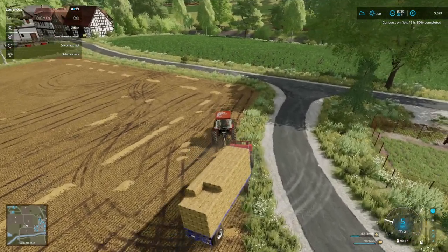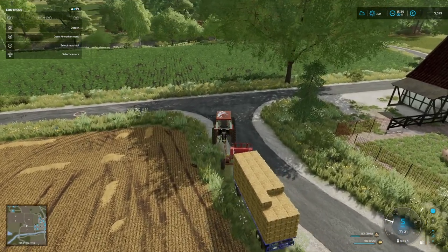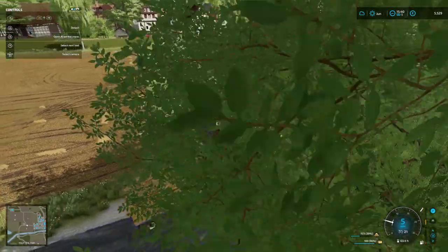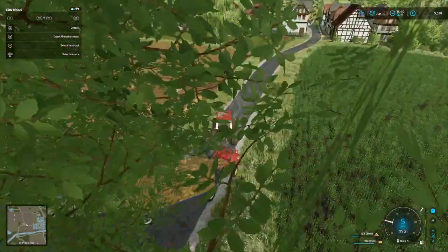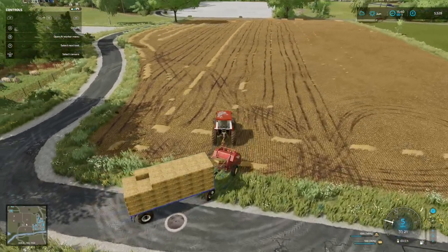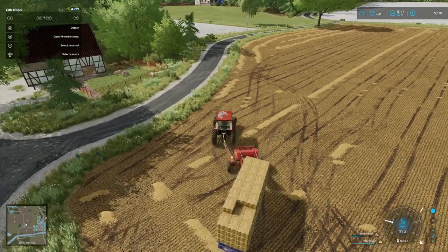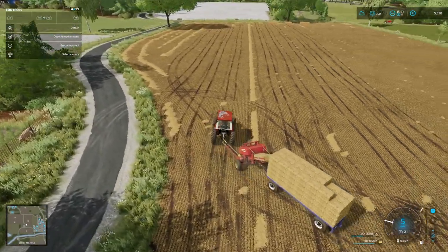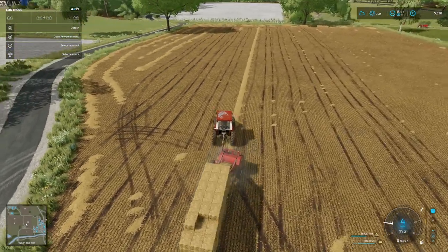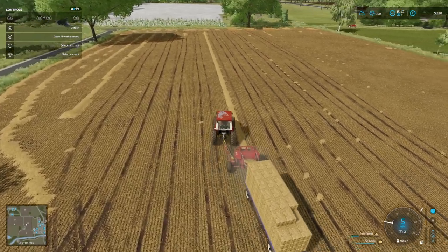Right, so we just about got a full load. And I think it's probably one more pass and we'll have a full load. It does take a lot of bales. It's over 100 bales. Looks like it's going to be 105 bales or so. As you can see, there are little spots that have been missed. And as mentioned earlier, I'm not particularly worried about that. We're not going to stress too much about collecting every bit of straw.